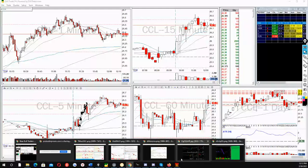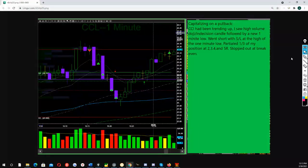Let's get back to this thing here. At the high, you're having a reversal candle, and you're shorting it on a new 1 minute low. This is nice. This is a really good setup. That's the short. That's the stop slightly below the wick, so that you don't get any slippage, and then partial all the way down.